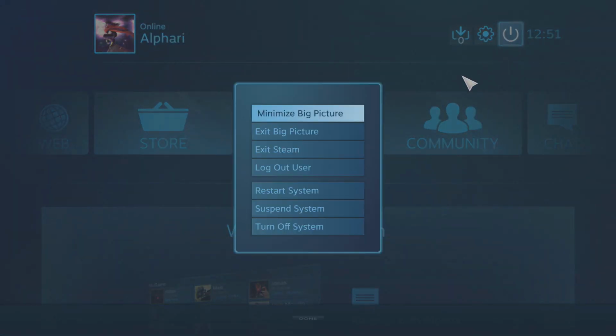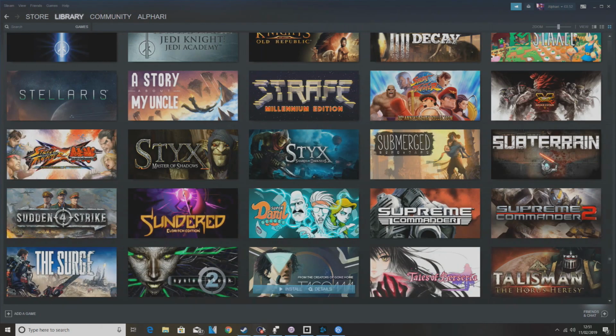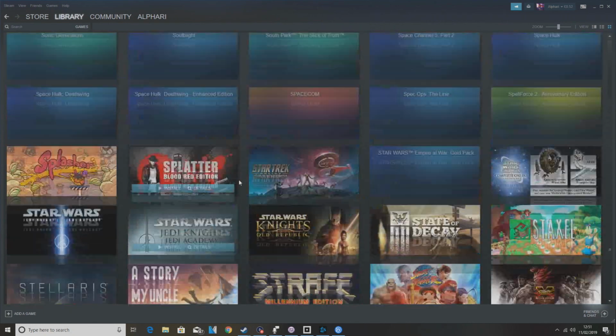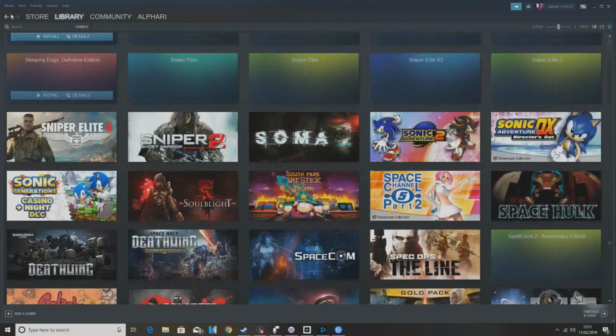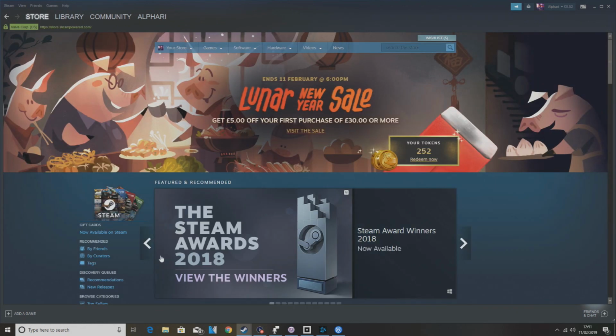But yeah, you can play these in the living room, and that does work well, as long as you've got a very strong internet connection, otherwise it's completely pointless. So yeah, that's a quick look at Steam and the pros and cons of it.